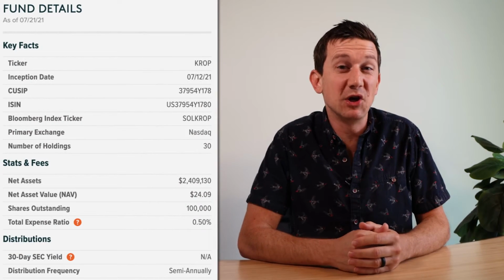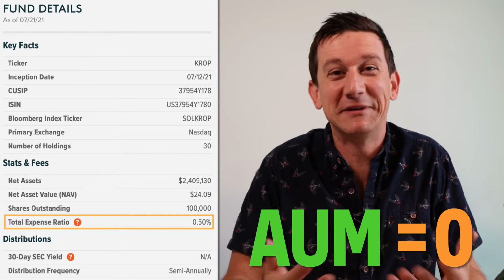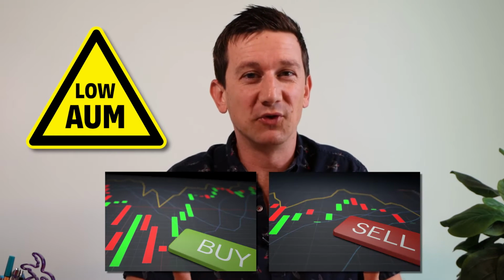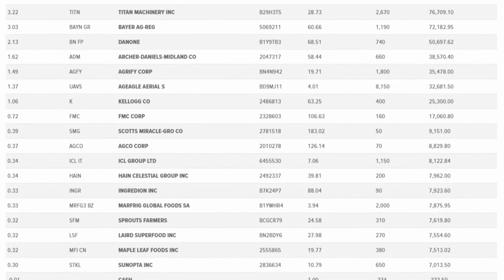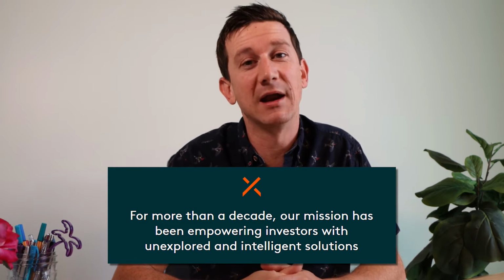CROP has an expense ratio of 50 basis points, and the AUM is basically zero, seeing as how the fund just launched. Don't disregard this one because of the low AUM though. Just be aware that the low AUM might make it tough for you to execute buy and sell orders until there's more shares in circulation. So far so good. The holdings in CROP offer global exposure to agricultural innovators, another strong positive. And it's issued by Global X, a household name in the world of thematic ETFs.